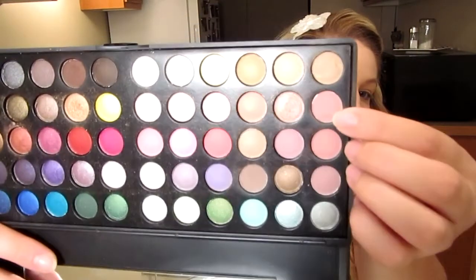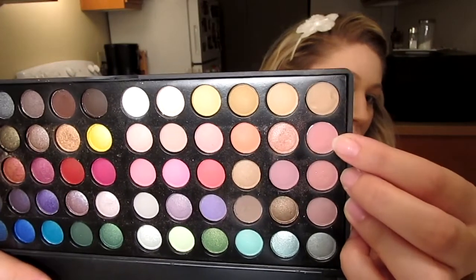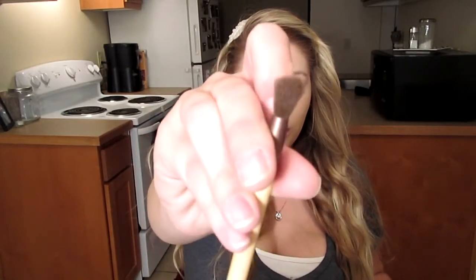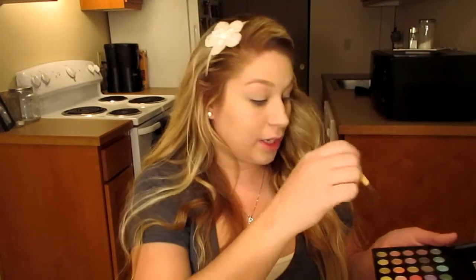So anyways, we're going to do a very natural looking eye, and we're going to start with this color right here, and it's just a really light pink mauve color. And we're going to be taking it on a fluffy blending brush, and this is also by Eco Tools, and we're just going to be dipping into that. Any blending brush would work, big fluffy brush, and all we're going to be doing is putting it in that crease.